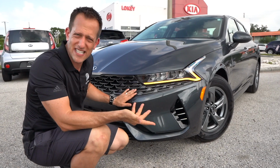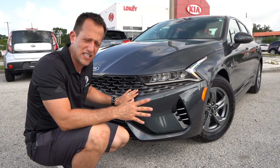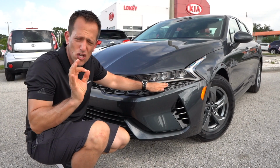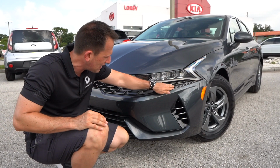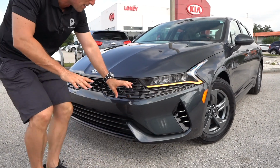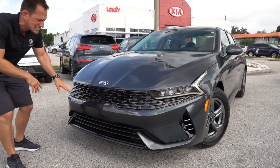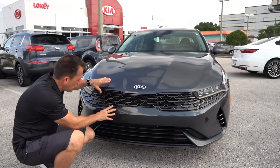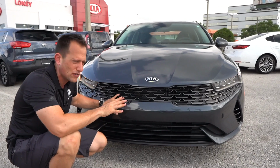Remember how I was talking about design philosophy? If you look at the Seltos and the Telluride, the way that they extend the grille into the headlight housing, super unique look. And I definitely like the way they brought the grille all the way underneath the headlight housing. Now, as we come across that grille, it is that signature tiger nose grille, pinched in the center, flared out, and I'm telling you, on this K5, it looks spot on the money.